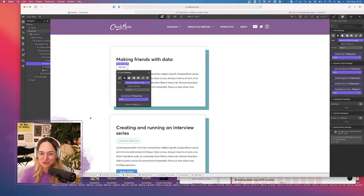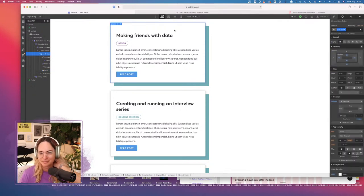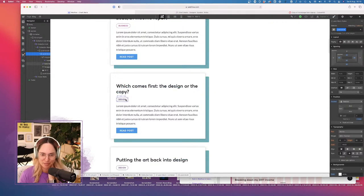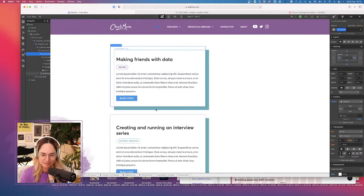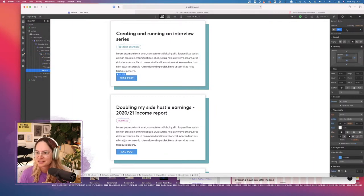Isn't that cool? So in the Webflow CMS, you can have a color field. And so I set a color for each of my, interesting. What's that doing? Yeah. I set a color for each of the different topics that I write about on my blog. Ooh, I just thought of an idea too. Yeah, and that means that you can have it show us a different color in the CMS, which is fun.